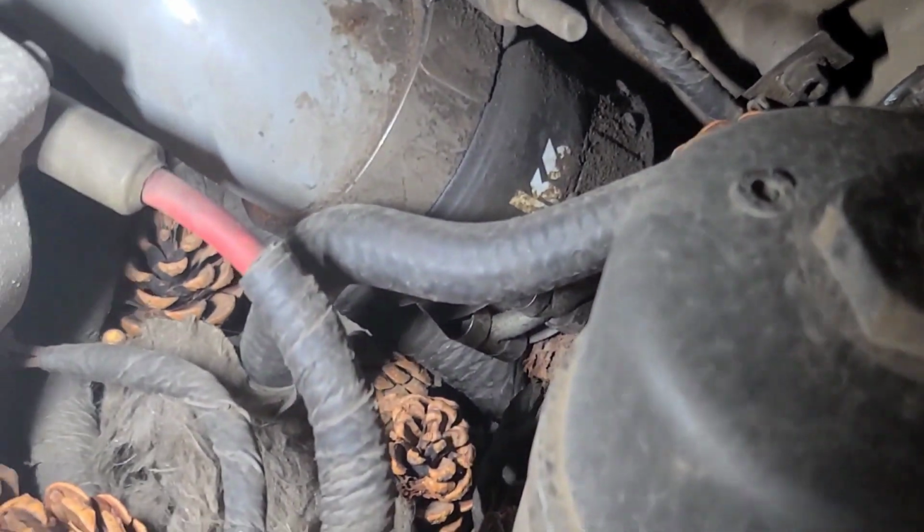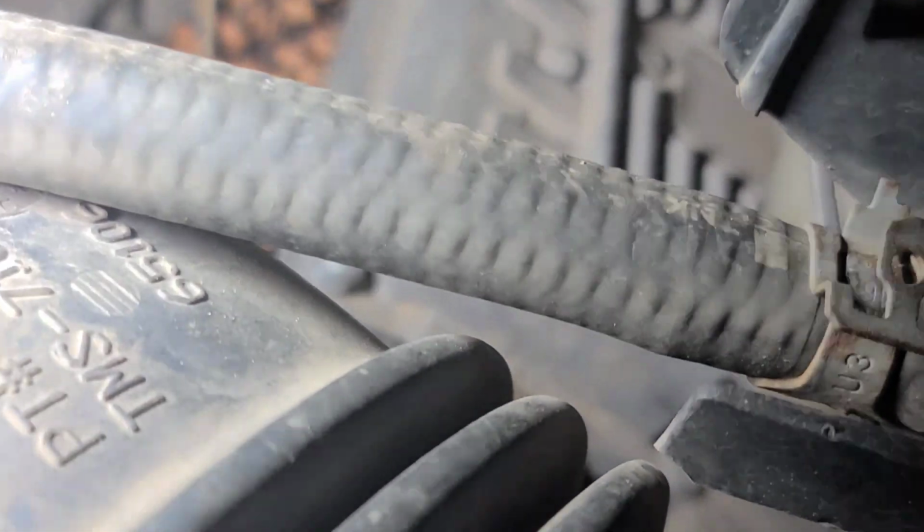acorns strewn throughout this engine. Definitely a fire hazard. We'll have to get these acorns out of here. Man, they're everywhere. But I don't think that's got anything to do with our problem.